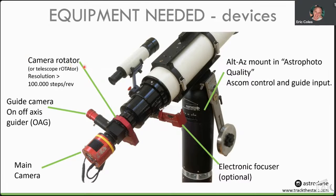You'll need then the camera rotator, and I've written here we will want to have a resolution of more than 100,000 steps. So that's already a little bit about the accuracy needed, as there was a question a short time ago. So about 100,000 steps per revolution is needed to be able to get a stable rotation and also have the off-axis guider working correctly. And that's the next device here. We need the off-axis guider with a guide camera, and it has to be installed behind the camera rotator. And of course, then we have the main imaging camera. And if you are using a monochrome camera, you will need to insert the filter wheel somewhere in the image train where it will fit best.